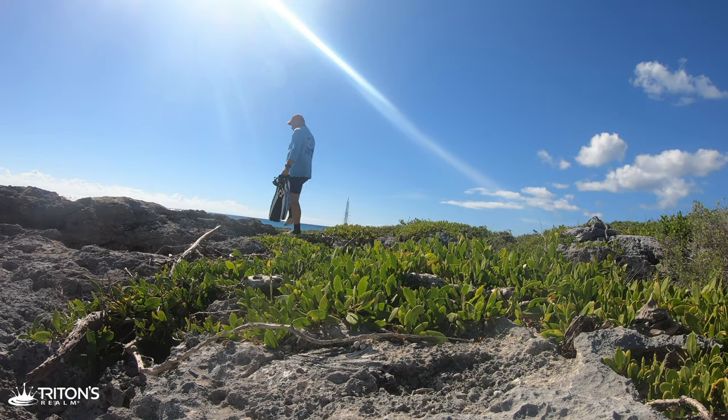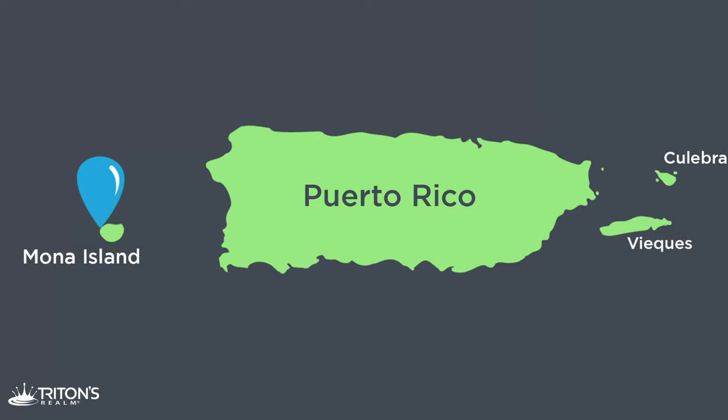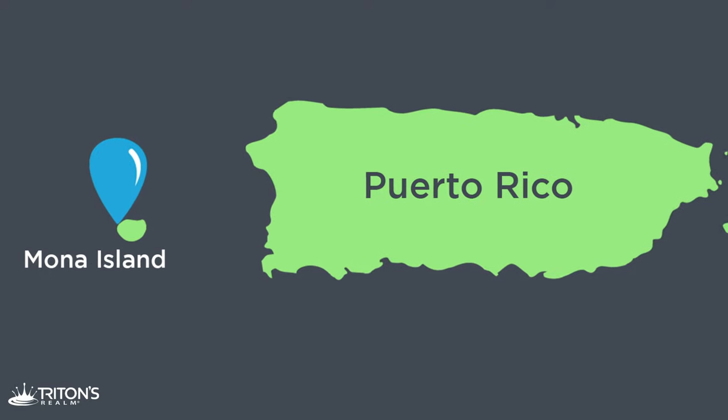So day one out here on Mona Island, absolutely fantastic. Well worth the trip. This is a challenging place to get to. It's about 40 to 46 miles west of Puerto Rico and about the same distance east from the Dominican Republic here in the Mona Passage.